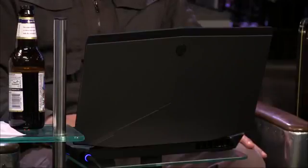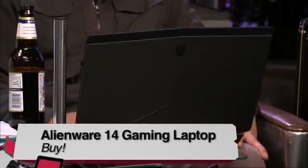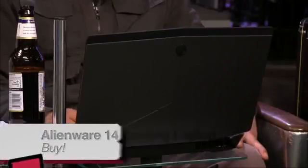In the end, just based on its price alone and the amenities that it provides, I'd give this a buy. A buy on the Alienware from Radford Castro, our Director of Engineering.